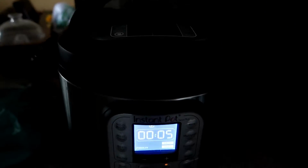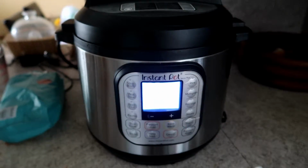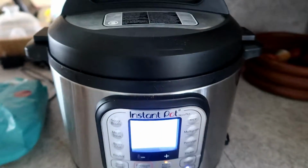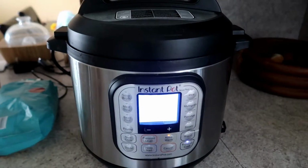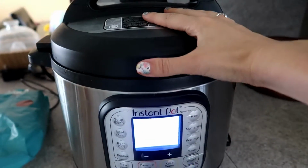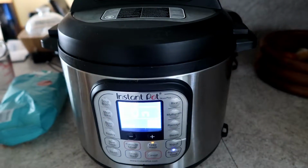Now what it said in the recipe is that it can take up to 20 minutes for the pressure to actually get to the correct pressure, but then it'll cook for 5 minutes. So the total cook time is still about 25 to 30 minutes, which is still pretty fast for me. So we will see how it goes. I'm gonna leave this till it does its thing, and then we will check back and see how this recipe turned out.